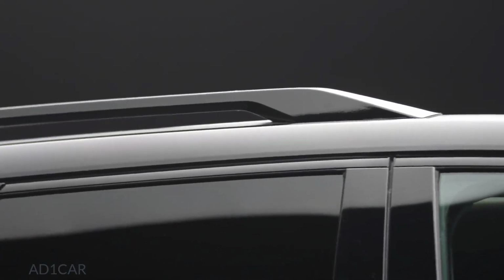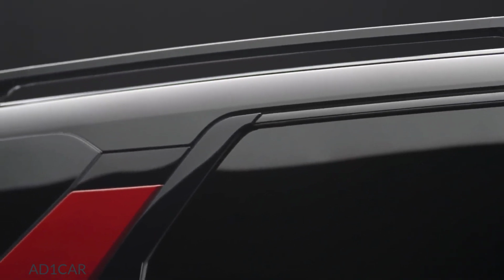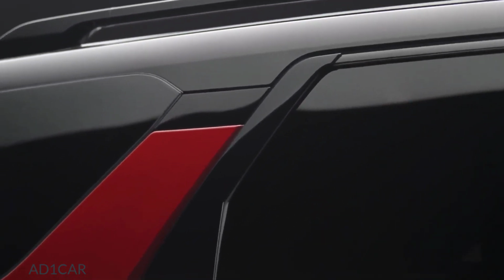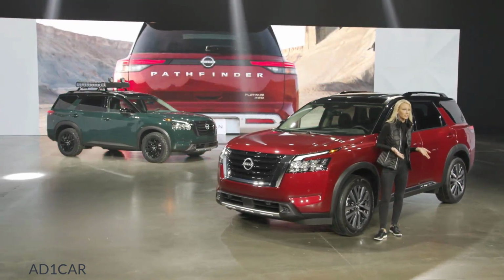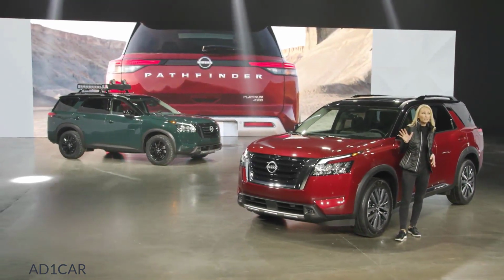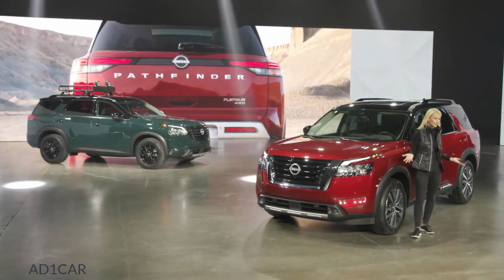Nissan's popular floating roof C-pillar design has been adopted into the all-new Pathfinder, allowing the integration of available two-tone paint treatments. A total of 14 colors and color combinations are now offered, including 5 new two-tone treatments that are carefully designed to integrate into the overall design.